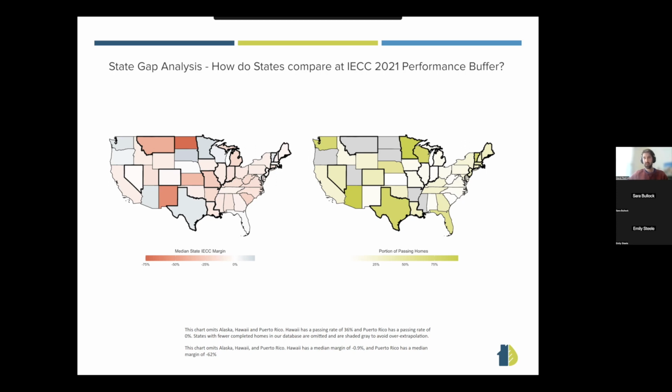Then on the right, we can see a similar thing, but see the portion of homes that do pass in those states. So as we expect, Louisiana actually has a very low number of homes that would pass for this new code. These are all homes built in 2022. And Texas actually has a fairly high percentage of homes that would actually pass this new code if it were to go statewide. Obviously, there's HB 3215 there that is kind of setting Texas on a little different track as people move into these newer code cycles.